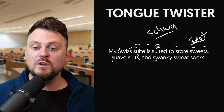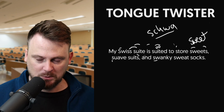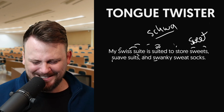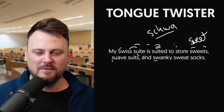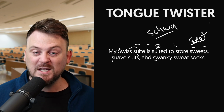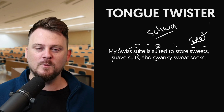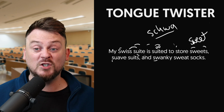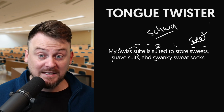My Swiss sweet is suited to store sweets, suave suits, and swanky sweats. My brain wants to say sweat socks. I'll try that one more time. I made a hard one for myself. Okay. My Swiss sweet is suited to store sweets. I'm going to slow down a little bit. Okay, here we go. My Swiss sweet is suited to store sweets, suave suits, and swanky sweat socks.